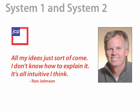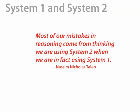How well did that work out? Johnson was fired just 18 months later before he even had a chance to roll out his vision. He was spending too much money on secret concept stores and new technology and not paying enough attention to the 1,100 stores in the chain, many of which were losing money. If your CEO doesn't know how to explain it, perhaps he doesn't know how to make it happen. As Nassim Taleb says, most of our mistakes in reasoning come from thinking we are using System 2 when we are in fact using System 1.